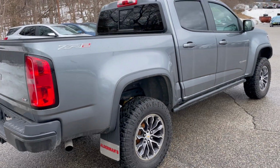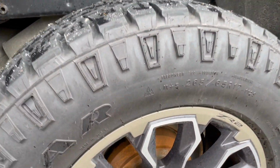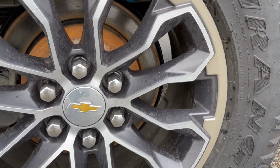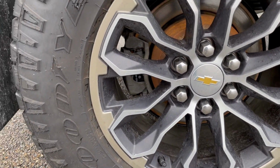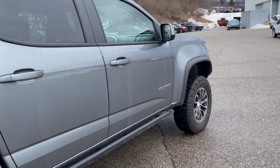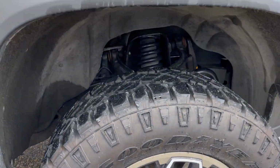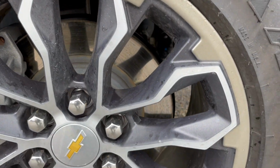Coming around this side here, take a look at this passenger side rear wheel. And down the side here, there's the passenger side front wheel.